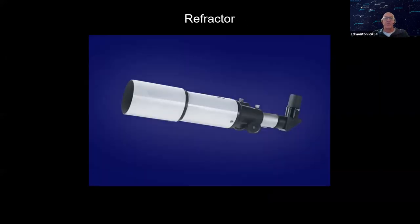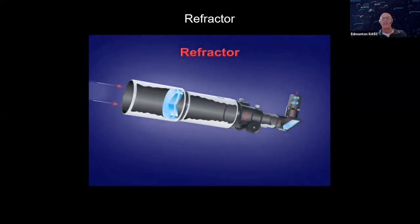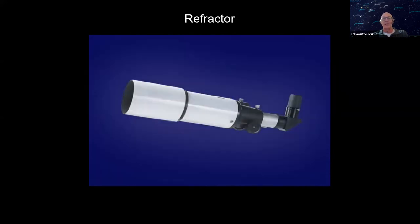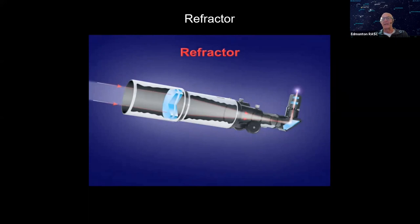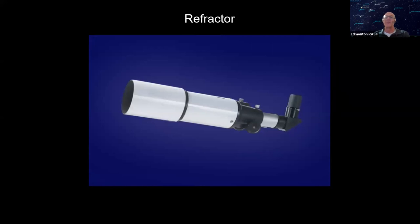So the first one's a refractor, and this is a type of telescope that uses only lenses to bring the light to your eyes. You can see a little animation there of the light path. The light comes in at the front end through a lens and then starts to get focused down, and it travels through the tube, makes a right-hand turn, usually at the back of the telescope, so that you can go out 90 degrees out to an eyepiece, so that it makes for convenient viewing positions.